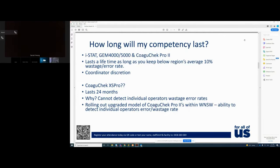So just to touch upon competencies. A little while ago we did have some updates to how we do our competencies. I've grouped them here. Up the top you've got your ISAT, your GEM 4000 and 5000 and your Karage Check Pro. Competencies with these last a lifetime, provided a few different things, but all our competencies are now done face-to-face with a piece of paper that has a checklist that we go off, and then it has to be signed off and forwarded to your coordinator.